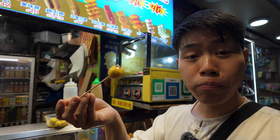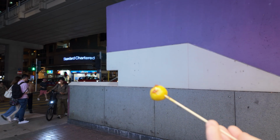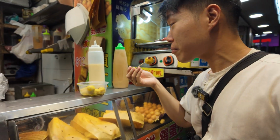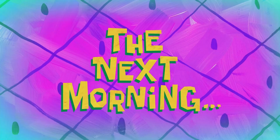Here we are, just in Prince Edward Station, just in front of the MTR exit. That is the MTR exit. And we're here eating some fishball. Alright, I'll see you tomorrow in the morning. Good night. The next morning.